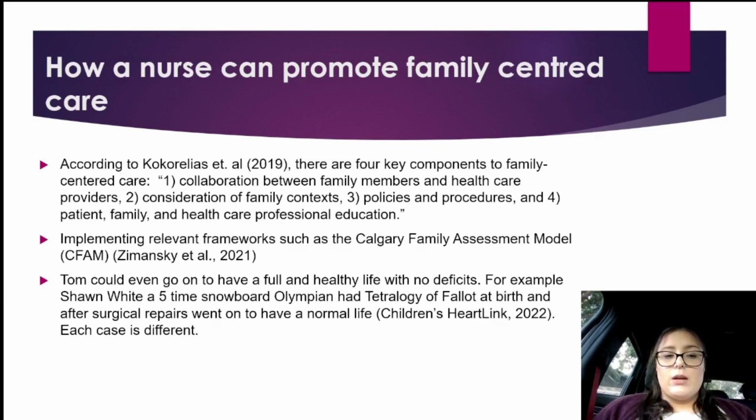Throughout this presentation, we have used implementing relevant frameworks such as Calgary Family Assessment, as outlined by Zemansky et al. in 2021. It's also important to remind the family that Tom could even go on to have a full and healthy life with no deficits. For example, Shaun White, a 5-time snowboard Olympian, had Tetralogy of Fallot at birth and after surgical repairs went on to have a normal life, as outlined in the interview with Children's HeartLink in 2022. Each case is completely different.